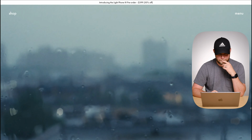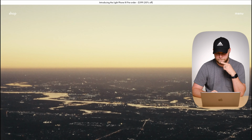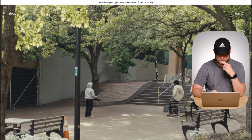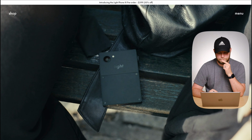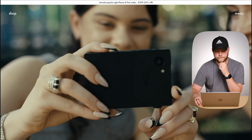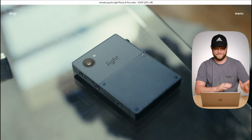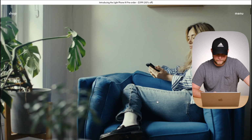Just cannot do. Keep posting on social media. Keep sending email. Keep lost in some infinite feed. Awesome. Love that. And now it's also our camera. Introducing Light Phone 3. A tool for a better life.